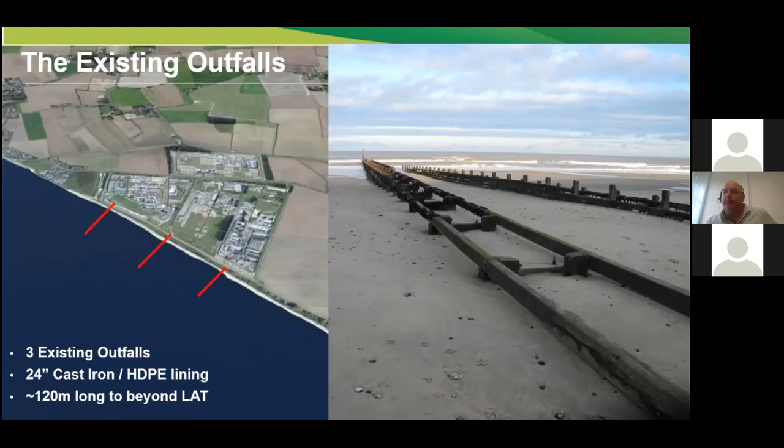Of course, with the sand engine, as you've seen from the previous slide with the profile, we're going to extend the beach, so 6 or 7 meters worth of sand is going to be buried on top of these pipelines, and the low water mark is going to move further offshore. So these existing outfalls will no longer be able to discharge to the sea because they're going to be buried under sand. So they all needed extending. You're looking at probably about a 150-meter extension so that they could be extended beyond the sand engine and continue to discharge.